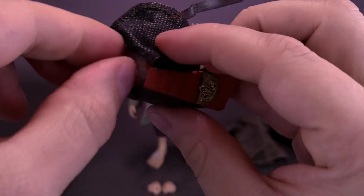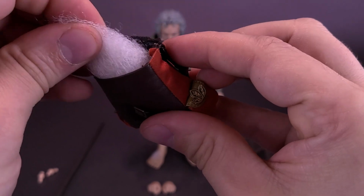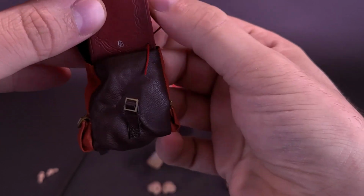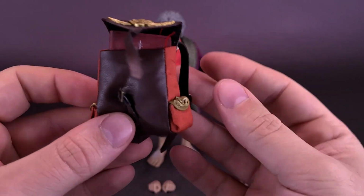Open this up like that. And then on the inside of it, there's all this batting. Now, technically, you could take the batting all out if you really wanted to. It's going to make for a much looser bag, mind you, but then you can go ahead and take the red bound book and just fit that inside the bag, which is likely what I'm going to be doing anyways.